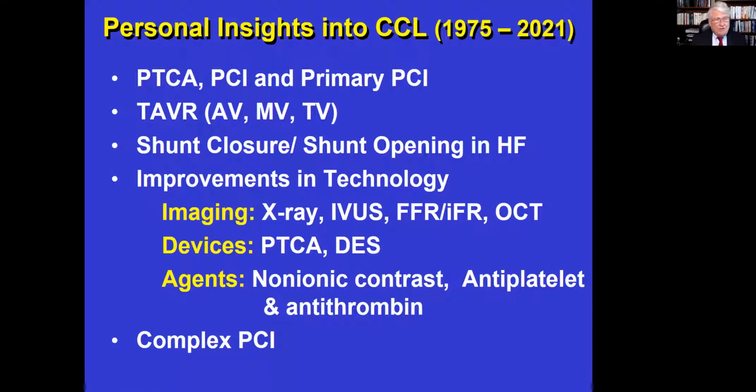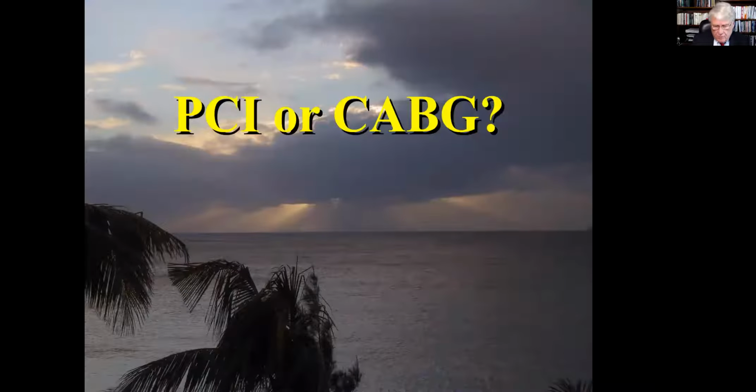So the technological changes keep on coming, and these improvements in technology have been in imaging, in devices, in therapeutic agents that have revolutionized our management of the interventional patient to have a safer, shorter procedure with better outcomes that have so much improved the patient's condition. Today, what I'd like to do is discuss some issues concerning complex PCI procedures, and I think show how that has revolutionized the management of patients in the cardiac cath lab as well.